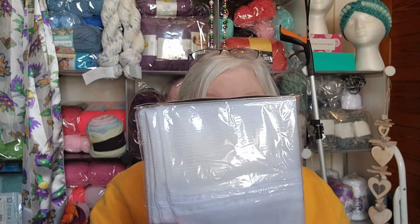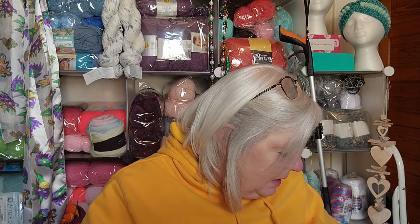Normally I bag my yarn in the cello bags. They're from Spartan Industrial that I get from Amazon. There's like 100 or 200 in an order. And someone I have been watching said that they put their yarn in mesh laundry bags, and they said they got them from Dollar Tree. Let's open this up and see the size, because she says she put 3 skeins of yarn in one bag.